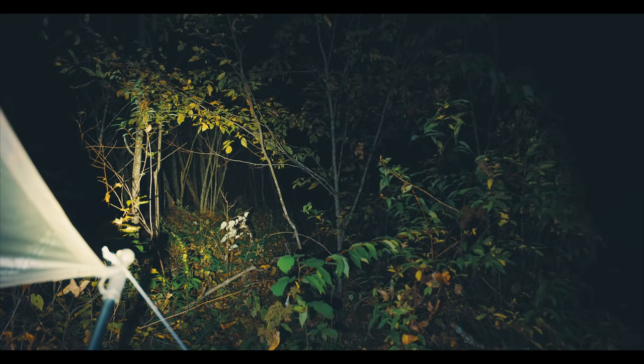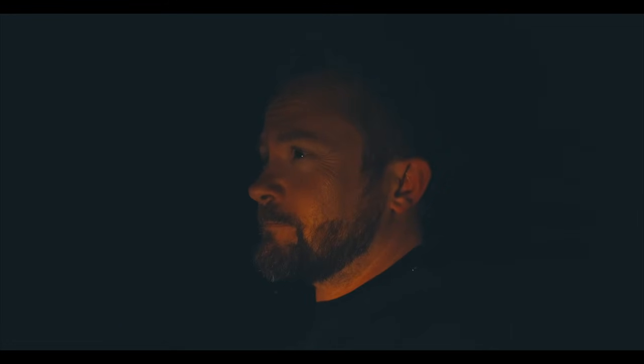Folks, as an update, it's about 11 o'clock at night. It's raining, but more importantly, there's something big up in the woods. I'm not entirely sure what it's doing. Maybe climbing a tree or something?